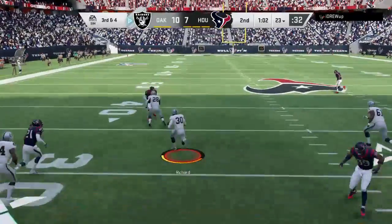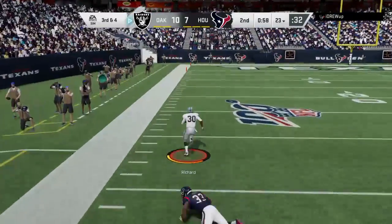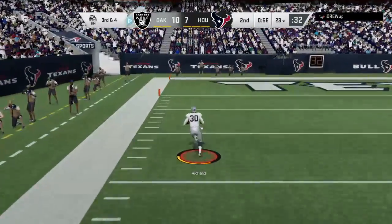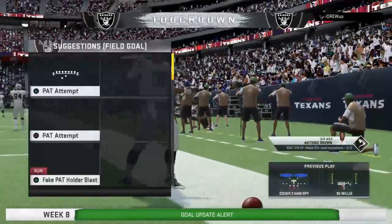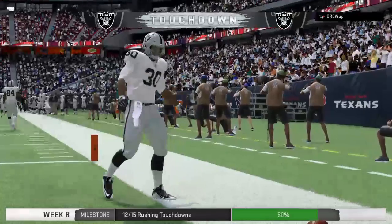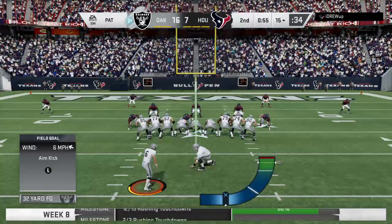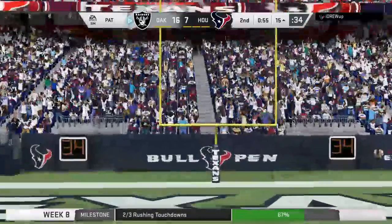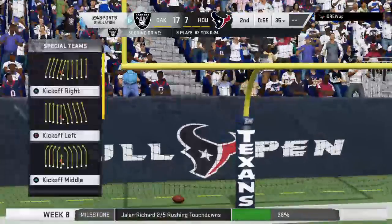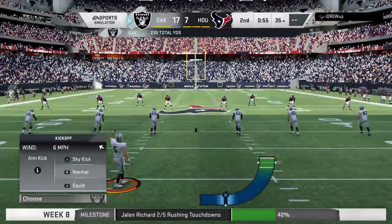On 3rd down, Richard. Defenders giving chase, but I don't think they're going to get there. And all the way in. Touchdown, Oakland. Jalen Richard, 77 yards. And the Raiders able to extend that advantage. Bryant tacks on the extra point, and the decision to just kick the extra point winds up successful.